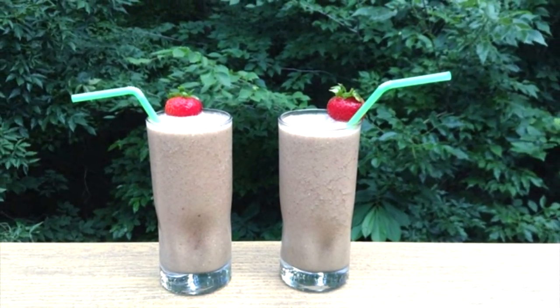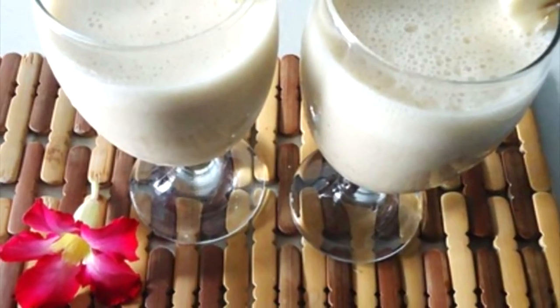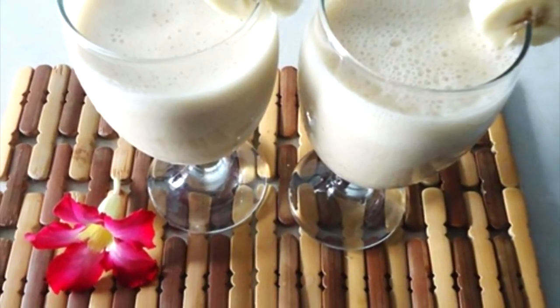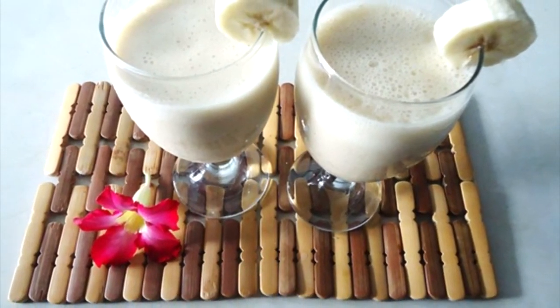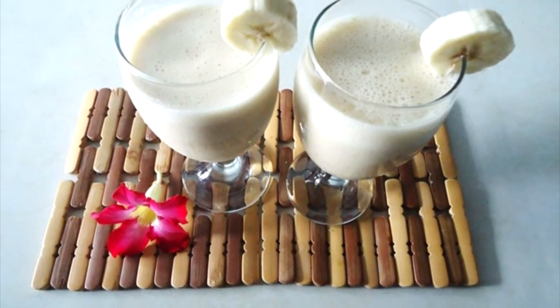Ingredients: 1 cup of yogurt, 1 cup of 2% milk, 1 banana, 1 scoop of whey protein powder, ½ cup of ice. Allergy warning: this contains dairy.